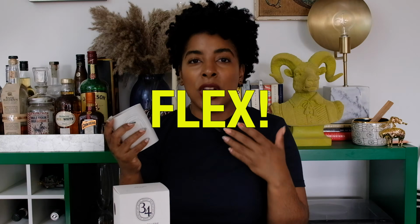I actually got my first one when I was in Paris and it was burning in the store, and the lady there said to me that this was their signature scent for the store. And they had recently put it into candle form. It does cost a little bit more than the regular Diptyque candles, but in my opinion, it is absolutely worth it. So if you're feeling spendy, check out the 34 by Diptyque.